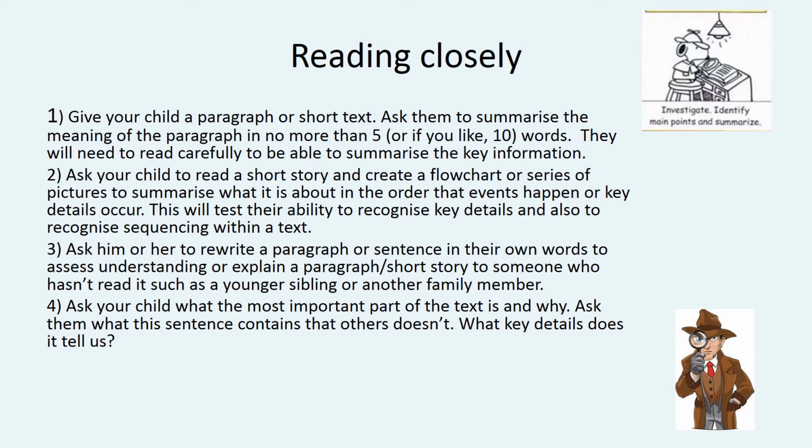So reading closely involves delving even deeper into the text again with your understanding. So here's some examples. You could give your child a paragraph or short text, ask them to summarise the meaning of the paragraph in no more than 5, or if you like 10, words. They will need to read carefully to be able to summarise the key information.